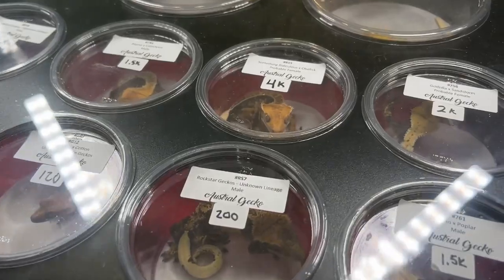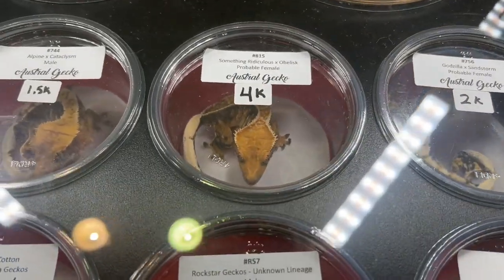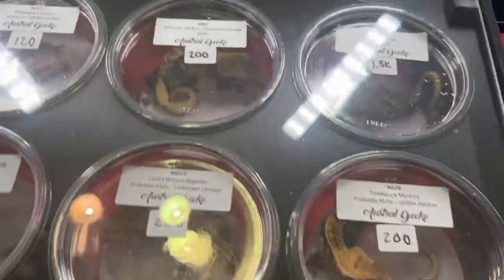I kind of just scan towards something that's a little bit. He lost the tail too.